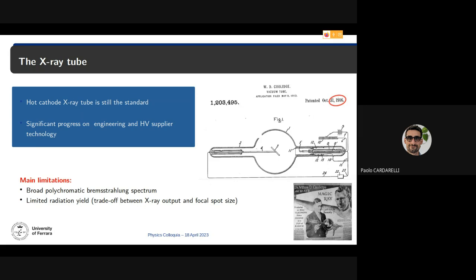Okay, so we have a cathode, an evacuated tube, the electrons are emitted and accelerated by an electrostatic field, and we obtain radiation by Bremsstrahlung production. Significant progress has been made in the engineering and the high voltage supply and so on, but basically the operating principle is still more than 100 years old. And it has some limitations.